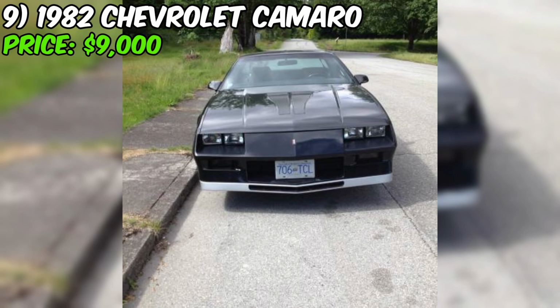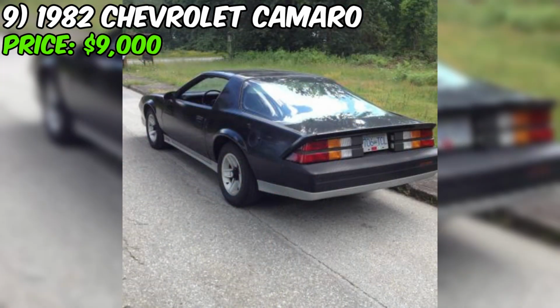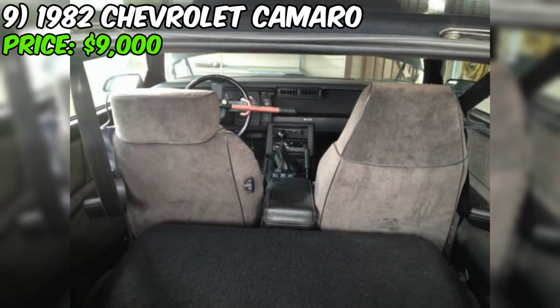And according to the seller, this Camaro hasn't been driven much in the winter or rain, which means the underside of the car and the engine compartment are both clean and in great shape. The seller also mentions that the original exhaust is clean, which is a great sign that this Camaro has been well maintained over the years. And with newer front calipers and pads, as well as rear cylinders and shoes, you can be sure that this car stops as well as it goes.